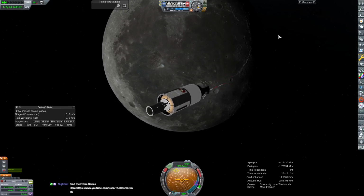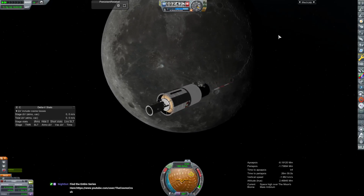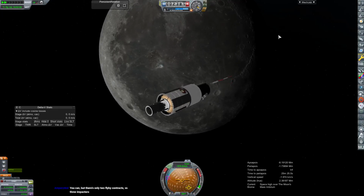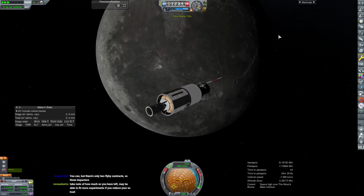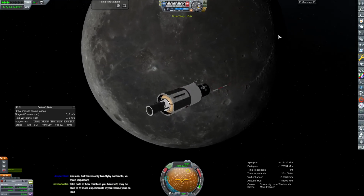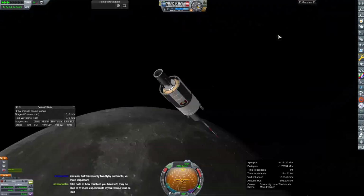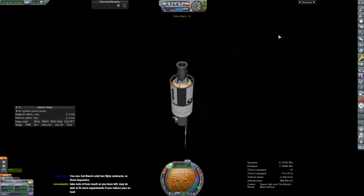Flyby is completed as soon as you pass within the specified distance. Alright, well, we'll keep our eyes open for that. You can't. Like 2 flyby contracts, 3 impactors. Yeah, so for the next 2 flights of this, we can do both contracts at the same time and make, whoa.